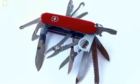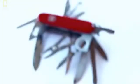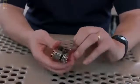The star of the series is the aptly named Swiss Champ. This multi-tool boasts 8 layers, 22 tools, and 33 different functions. It offers a world of possibilities, if you know how to find them. I'll start out easy. You know what that is?